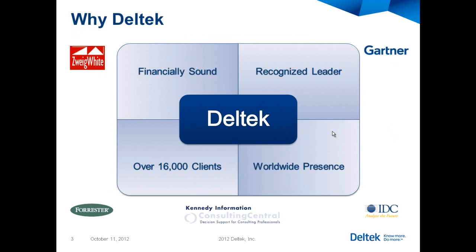Why Deltek? As an established, stable, and financially sound software company, Deltek has been helping firms like yours solve critical business issues since 1983. With more than 1,200 employees worldwide, we're recognized as a leader in creating project-focused solutions for our more than 12,000 customers, and we've been recognized by industry analysts such as Forrester, Gartner, and Zweig White for our innovative products and ability to serve project-focused businesses.